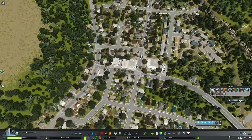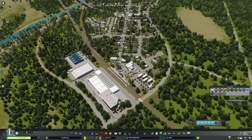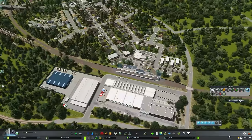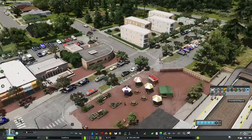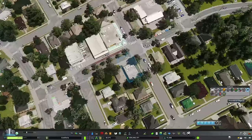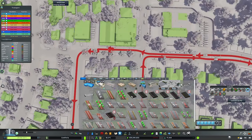to, I guess, the new center of Danton. Geographically, it's not really the center of the town, not right now at least, but it's definitely the most bustling part of the town. So yeah, we'll need to adjust that by getting some bus service down here as well.